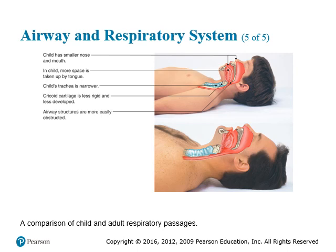Here's a picture that we've seen several times throughout the book, demonstrating the differences between the adult and child airway.